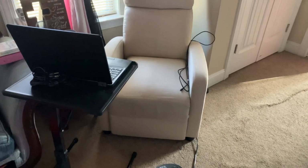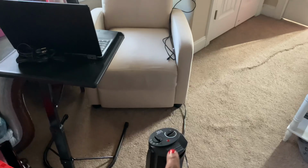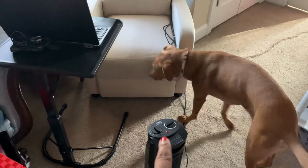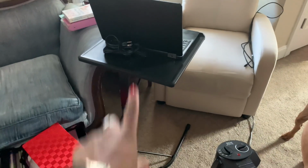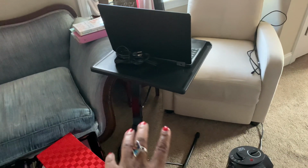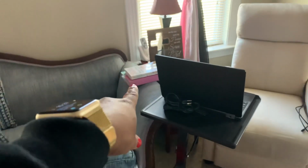Okay, so this is just a little look-see of what I'm talking about. My portable heater I keep here. Mama, move, mama. Because I'm just cold. Now this table collapses, so it will not always be here. It needs to go in the garage. But I like it because it slides underneath the chair, and I'm able to either use my computer or my book here.